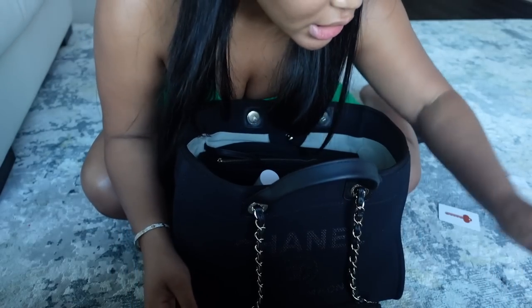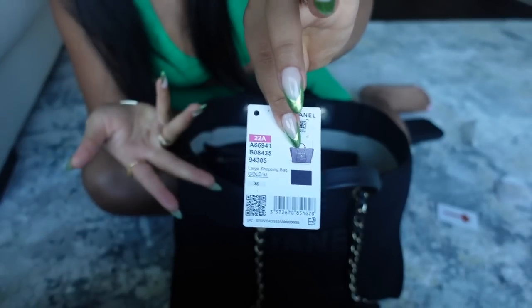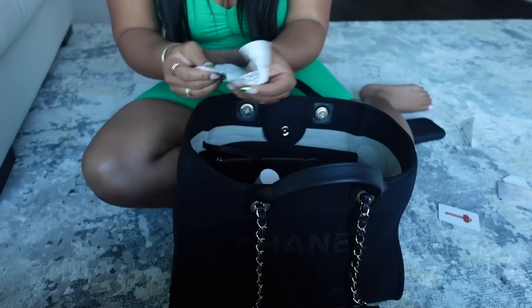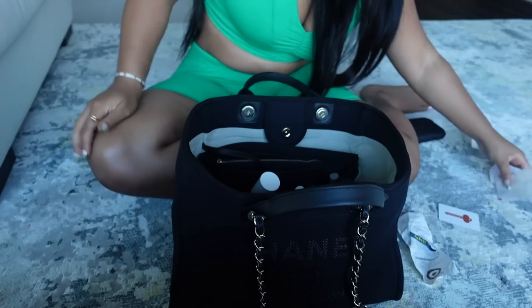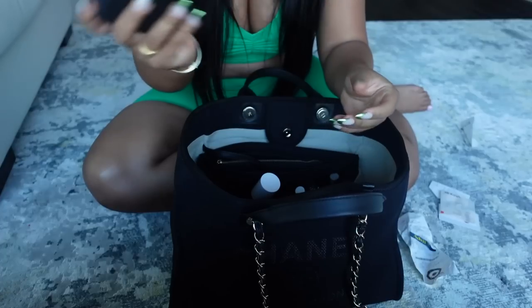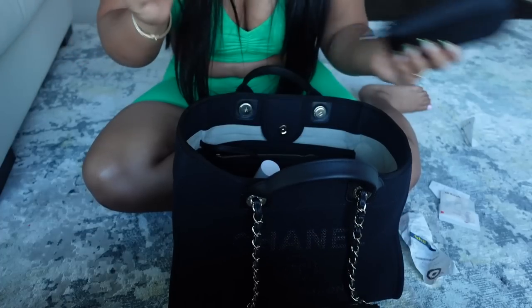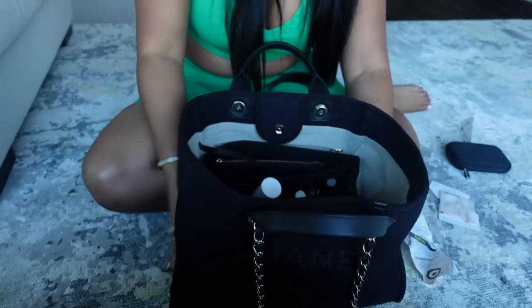And then I'm gonna keep this in here for if I ever want to sell it, but I probably won't. But yeah, you never know. Maybe I might find somebody to buy me a little Birkin, you know. I'm just kidding. And then yeah, that's about it. The rest of this is trash. And then I just have my memory cards in here, but I'll just go ahead and put this in my beauty room.